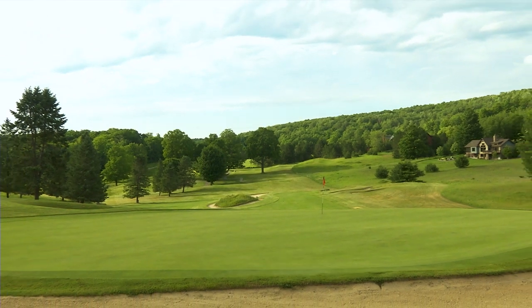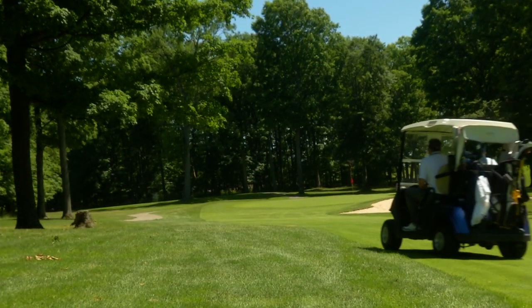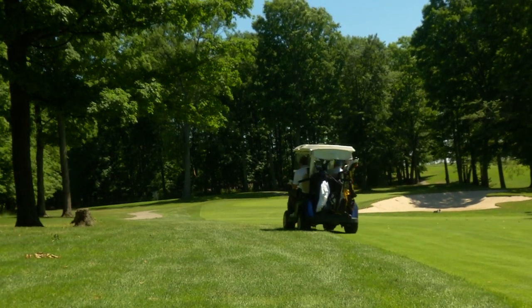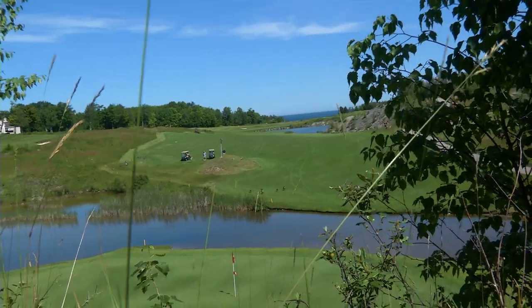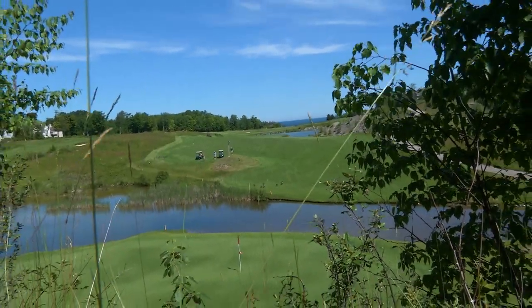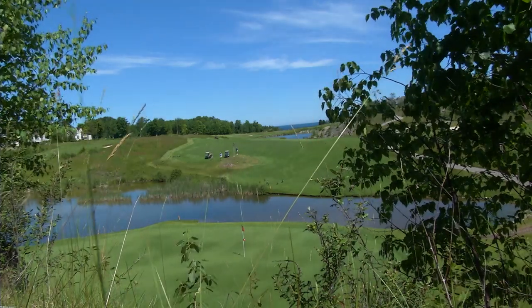So Boyne Golf is all about wide open spaces with plenty of room. So we have 3 resort properties in northern Michigan, right around 10,000 acres combined, but the 3 properties have 10 golf courses. So we're at the gem of the 3, which is Bay Harbor. We have Links Quarry, Quarry Preserve, and Preserve Links. So you can play it 3 different ways.